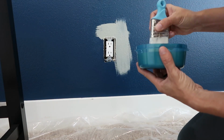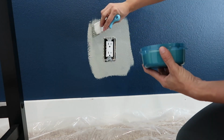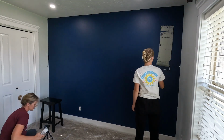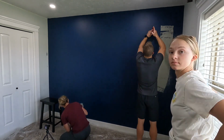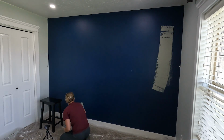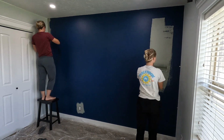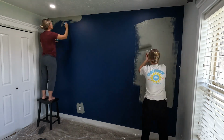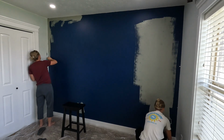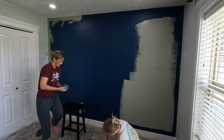Cue the painting time lapse. When we started this, Dave came in and he was like, are you sure? It looks gray. I don't know. And I was like, listen, just trust me. When the whole wall is done, you're going to love this color. It's going to be amazing. And I knew because I had seen it on someone else's YouTube channel. That's my decorating tip. Just take inspiration from someone else that did something that you like and try to imitate it. I mean, that's what Pinterest is, right?